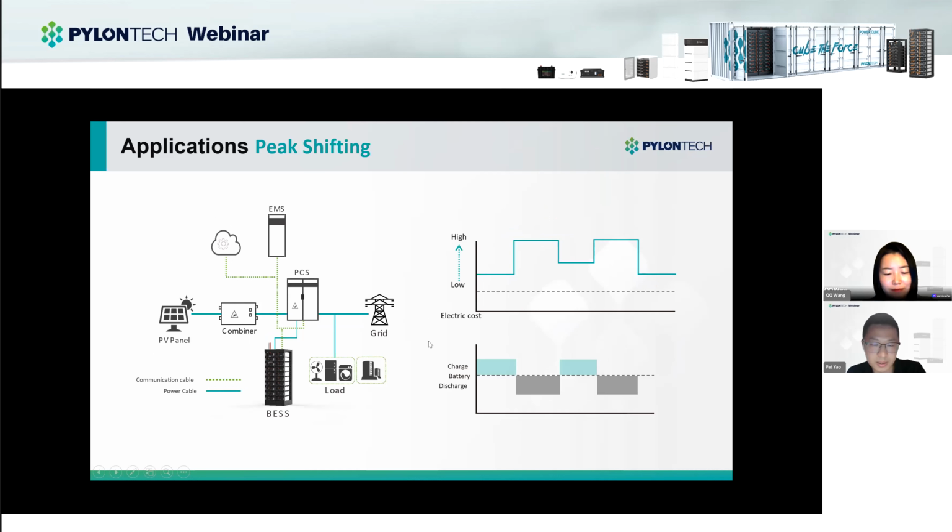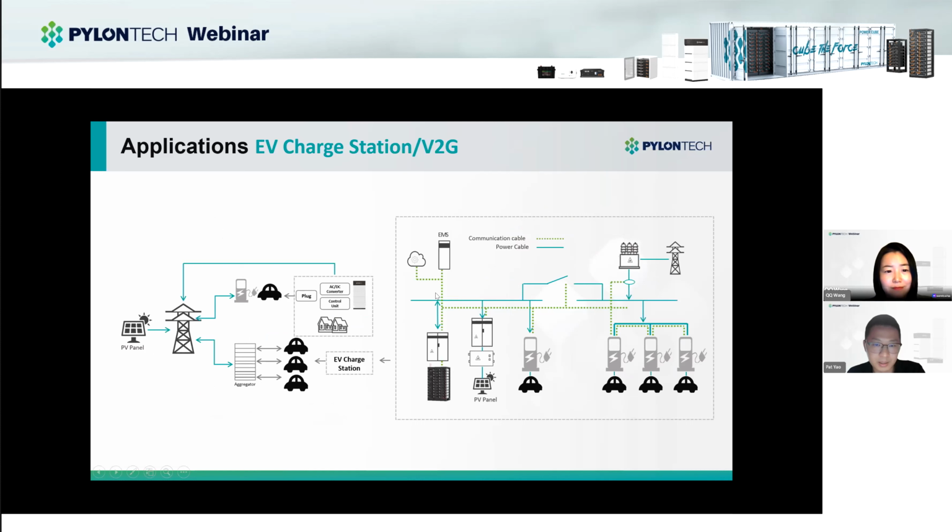And for peak shifting, it's easy. You just charge the batteries when the electricity cost is low, and discharge the batteries when the cost is high. And this is V2G, which is more popular in Europe and in some China cities. Especially in this solar exhibition in Germany, we see more and more solutions integrating the EV charger with the energy storage systems.